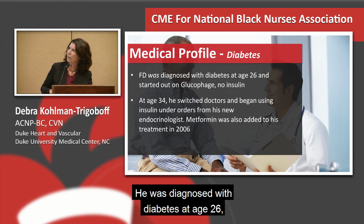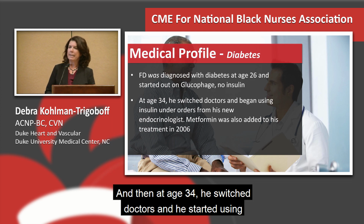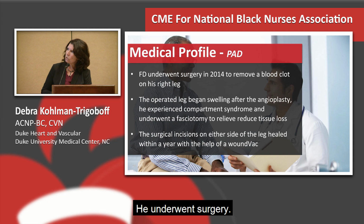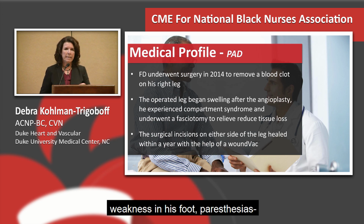He was diagnosed with diabetes at age 26, and he was started on glucophage, but no insulin. And then at age 34, he switched doctors and he started using insulin. And this is on a new endocrinologist order. And then metformin was also added to his treatment in 2006. He underwent surgery abruptly. He had symptoms of pain, weakness in his foot, paresthesias.